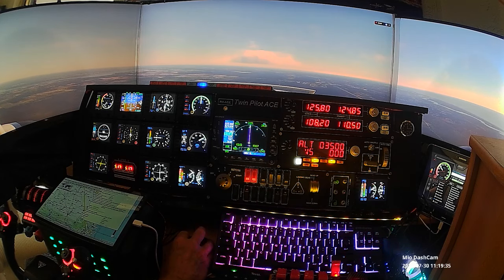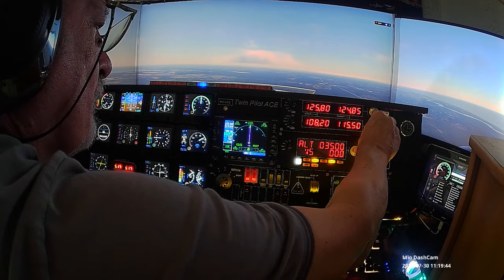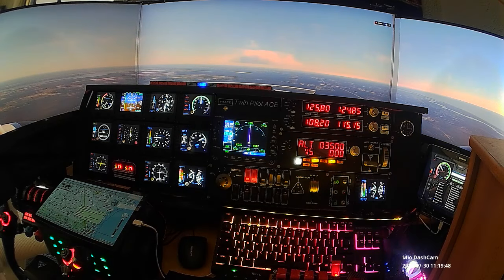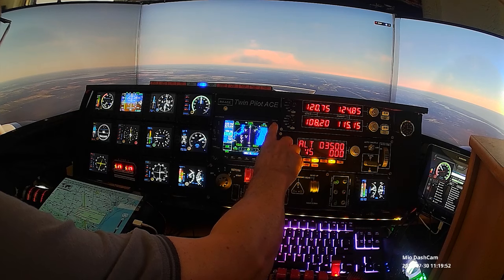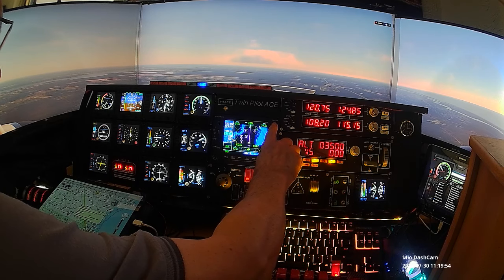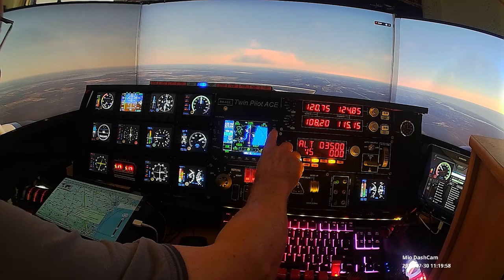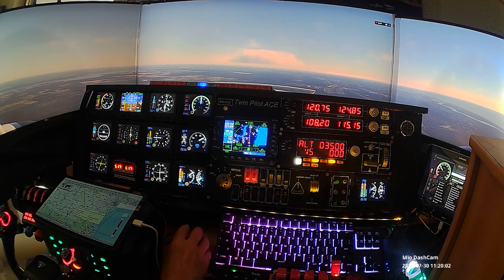Beechcraft Alpha Charlie Echo, you're leaving my airspace, radar service terminated. Squawk 1200. Frequency change approved. Beechcraft Alpha Charlie Echo. Jacksonville approach, Beechcraft Papa Hotel Alpha Charlie Echo, type Beechcraft BE58, 6 miles southeast of 8 Foxtrot Lima 0, 3,500 feet. Request flight following.